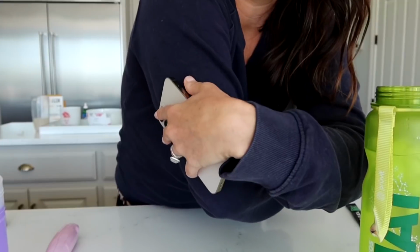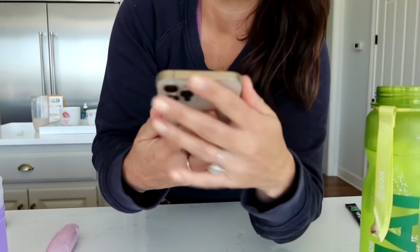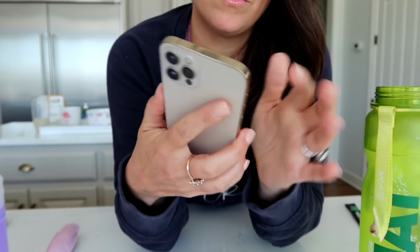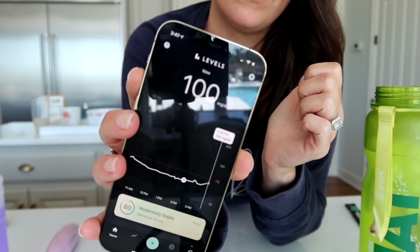Right now I have a ton of glucose in my system. I can see that with my glucose monitor. I've been right around 90 to 100 as my baseline, and I want to get that back down to 75, 80 for glucose.